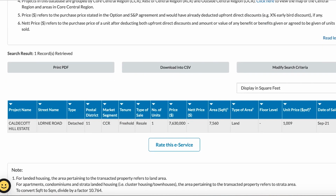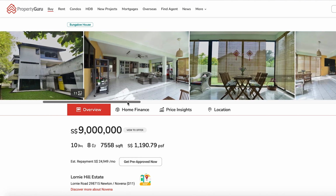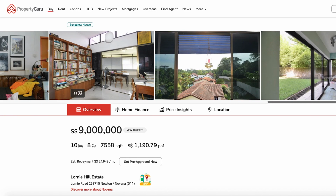And the second question is, is this a good deal? I personally don't think so. If you look at past transaction prices, a good class bungalow with a land size of 7,560 square foot in the same area was sold for $7.63 million. Now, my best guess is that this is an older property, so some work has to be done. And I might be wrong, but I think this listing is the one that got sold $1.4 million less than the asking price of $9 million. Don't quote me on that because I might be wrong. I don't know if this is the one.